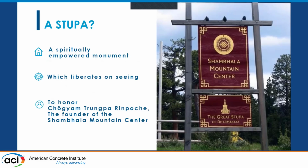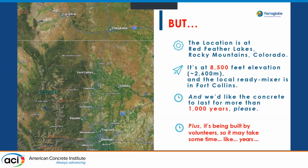It calms you down. And as you can see, this was built to honor the founder of the Shambhala Mountain Center. And you've got a little picture of the stupa at the end because they obviously tell you that this is where it is. And it's that sort of thing that we're talking about. And they said, right, okay, yeah, now we know what it is and what it's roughly going to look like. We can start talking about what we're going to do with this.